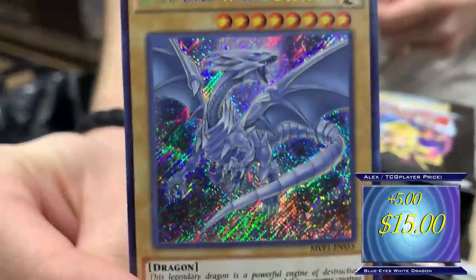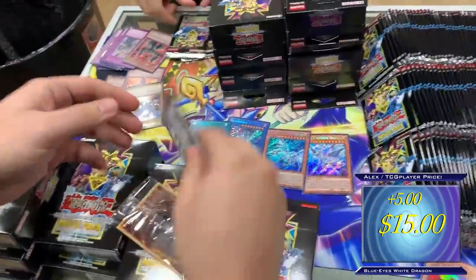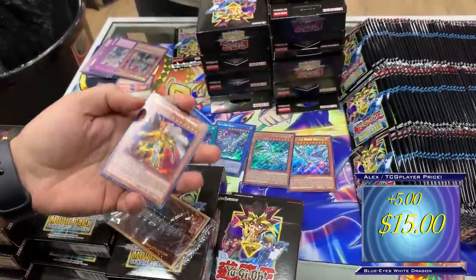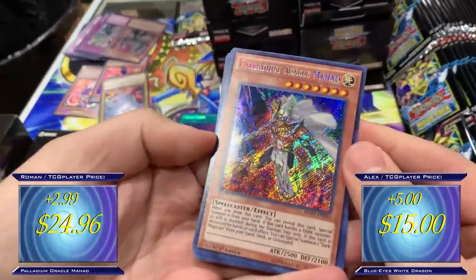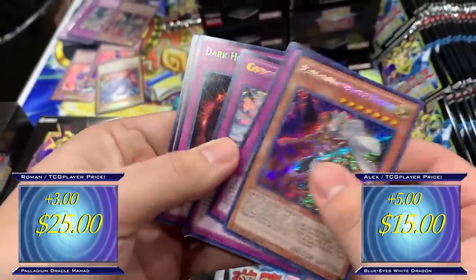Give Blue Eyes a little look. Yeah, give Blue Eyes some love. All right, next pack here. This is the challenge. You want to get the last one out of that? Yeah. Oop, Paladin Mahad. There we go. Oh, Palladium Oracle Mahad. This guy's gorgeous as a secret.